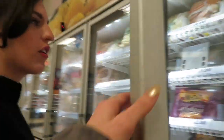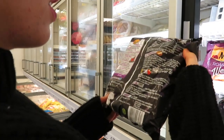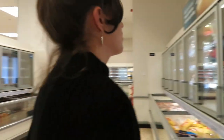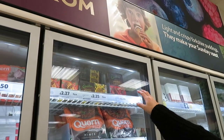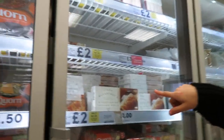So Bombay curry. Yep, they're vegan. Oh no, yeah they are. Ta-da! Most of McCain's chips are vegan, which is good. Then we've got some vegan corn. There's a few Cauldron bits. Linda McCartney. These are vegan, the sausage rolls.